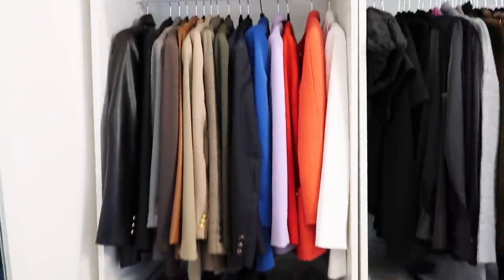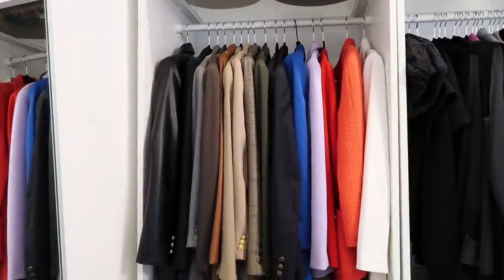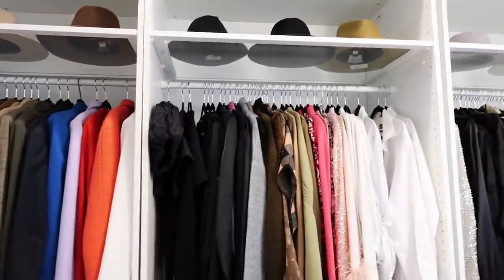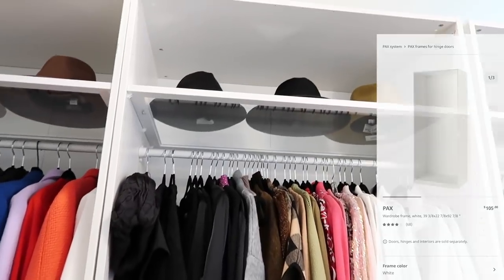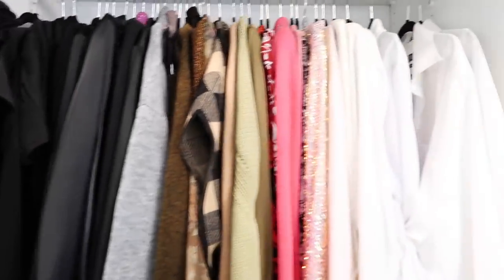So yeah, moving on. So this is kind of like the middle width. As you can see, they have one that's smaller, which is 19 inches, I believe. And then this one is 29 inches. And then the next unit over is the widest unit, which is 39 inches. And in here, I have hats again at the top with the glass shelf and then a bar. And then these are all of my tops.